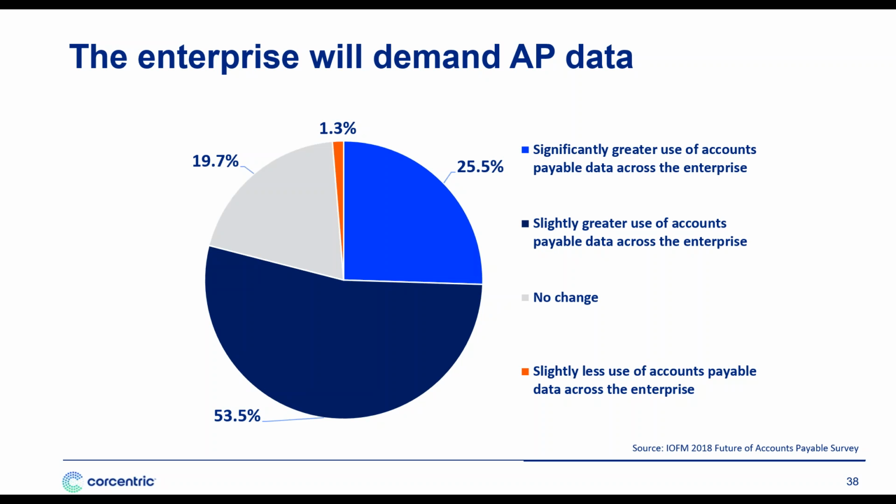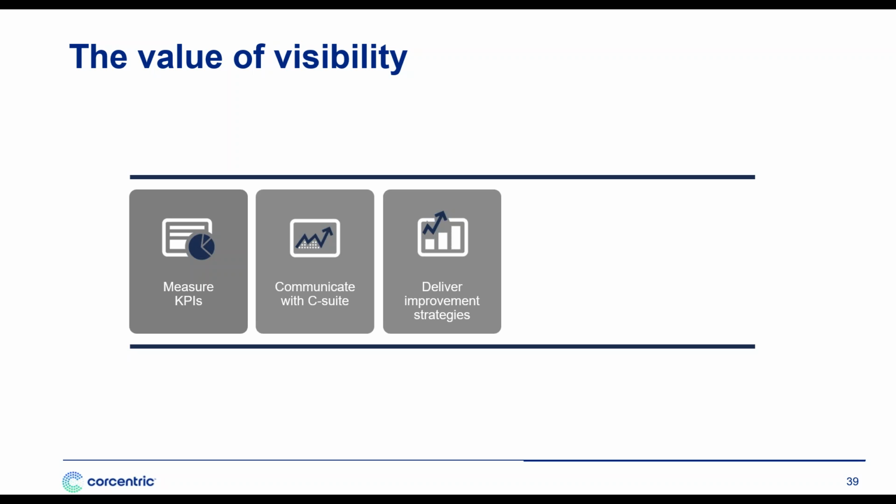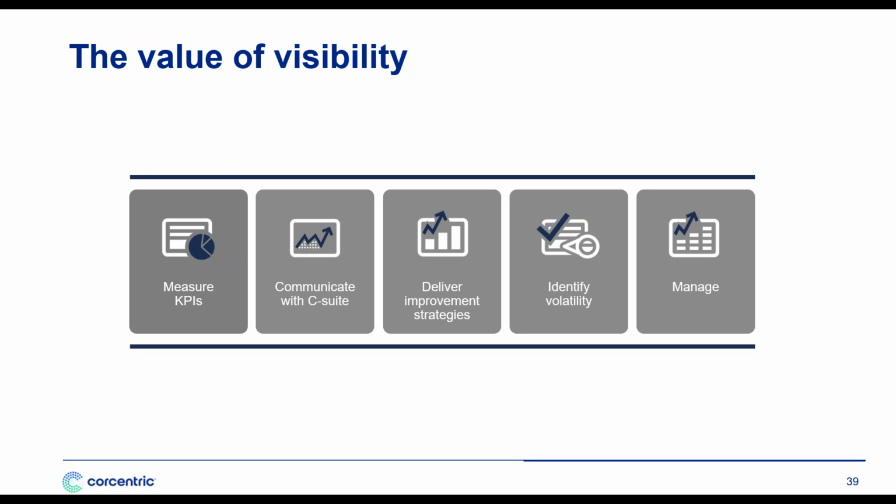In the future, your enterprise is going to demand more real-time access to AP data. They're going to want that information so they can measure KPIs, so they can communicate with the C-suite on strategic initiatives, so they can deliver improvement strategies from an operational as well as strategic standpoint, so they can identify volatility that might impact the business negatively, and so we can manage our day-to-day operations. All of this can be fueled by ready access to accounts payable data.